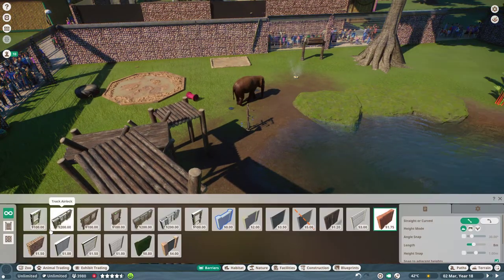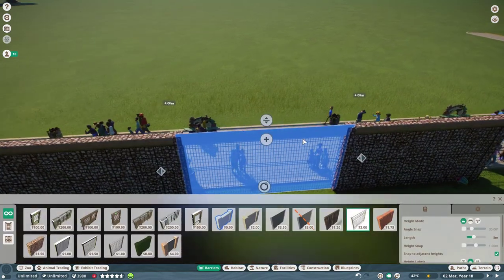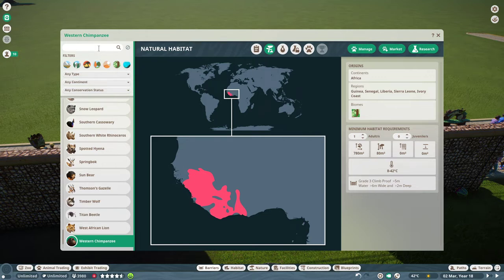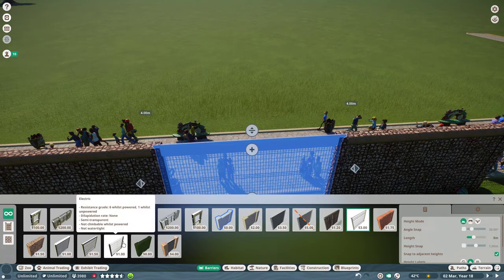So I think what we're doing right now, we have this one is a 5, and then we're using the chain link. Chain link is 2. What is this one? Steel mesh, that's 4. So we have 4 and 5. Let's see what they require. Because they seem to be sneaking out all the time. Grade 4. Okay, and this was what? 4, okay. Well, I mean, short of doing electric.